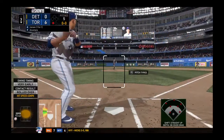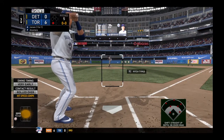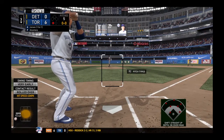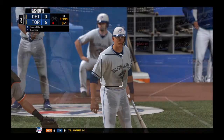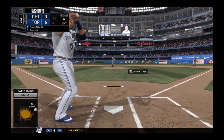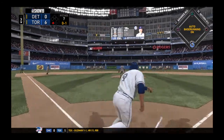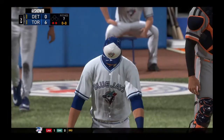So stepping in, Danny Jansen. He singled his last time up. He's ready. Here's the first offering. Oh, what a pitch to start the at-bat there. It's 0-1. Bases are empty, one man out. Line to short, but gobbled up there, and there are two away.